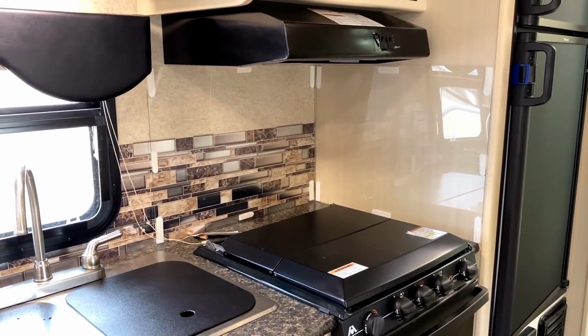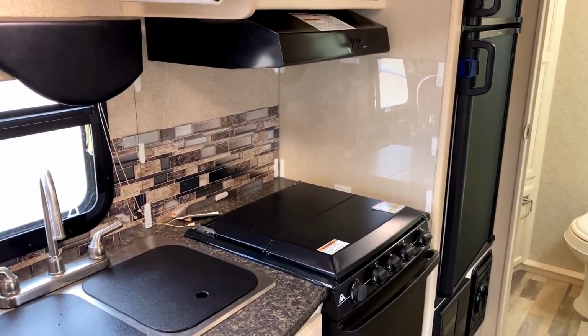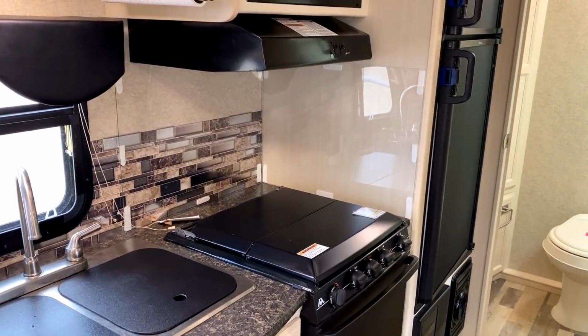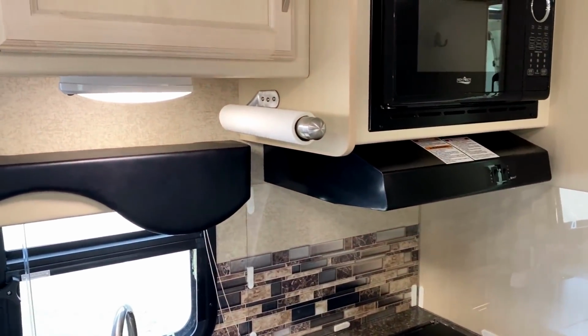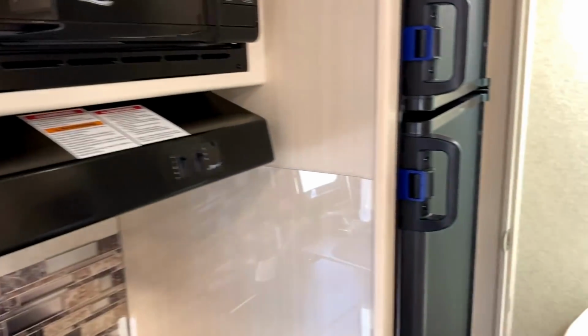It's the simplest, easiest thing. You can pull it down to clean them. It weighs almost nothing. It costs almost nothing. I wish manufacturers would do something like this. What do you guys think about little ideas like that? Also, nice little touch here. They had a little paper towel roll. Simple, effective, nice little add-on right there.